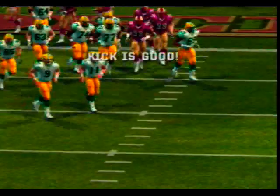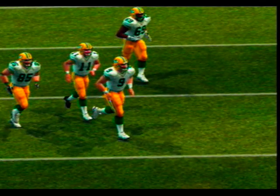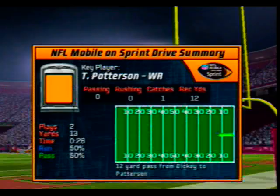The point after is good. So they begin in the red zone and wind up punching it in for a touchdown. It's a must to score touchdowns when you get field position like that.